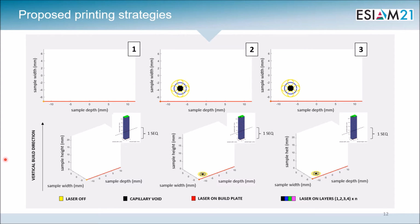The capillary is a rectilinear and cylindrical cavity that needs to be integrated in the tensile stress zone of the sample. It's also important not to include it too close to the sample walls, to not induce too high tensile stresses at that location. Therefore, it's chosen to integrate it at 6 millimeters from the sample edge that is located here.